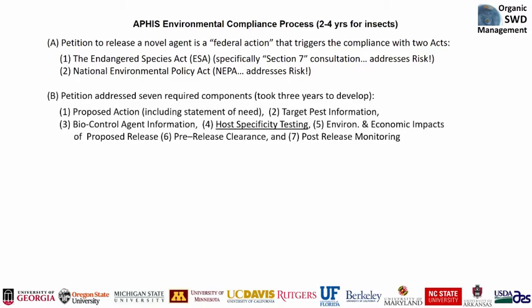So our petition addressed seven different required components, including, underlined, host specificity testing to make sure that the imported parasitoid will not attack anything else or will not dramatically change the density of any other fly species already here in the United States.